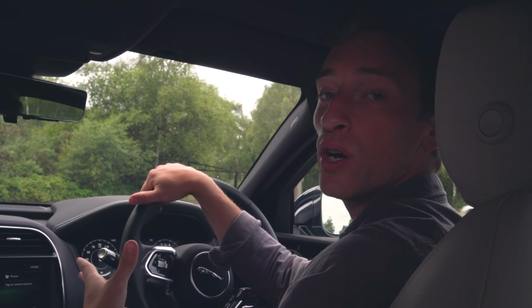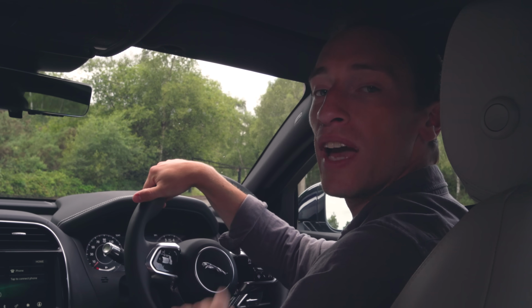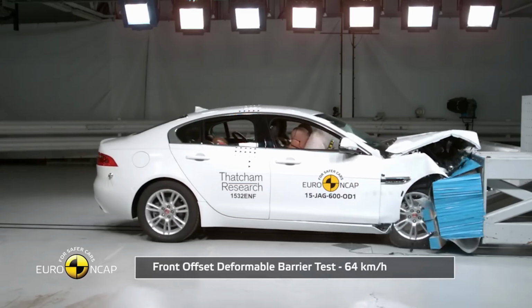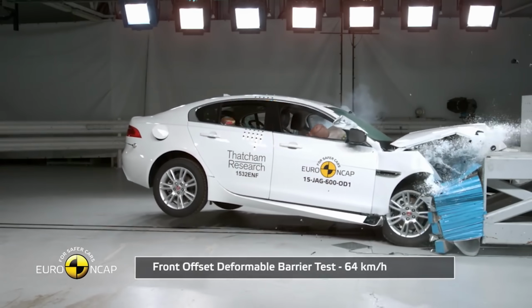All XEs come with automatic emergency braking, lane departure warning and a driver drowsiness monitor. And if you go for a range-topping HSE model, you also get blind spot monitoring. The experts at Euro NCAP gave the XE an impressive 5-star test rating with no major concerns.